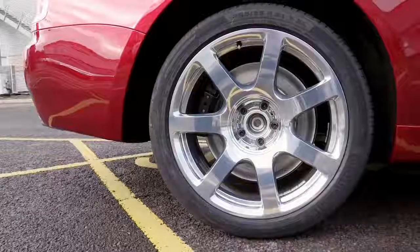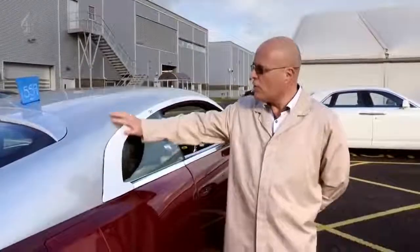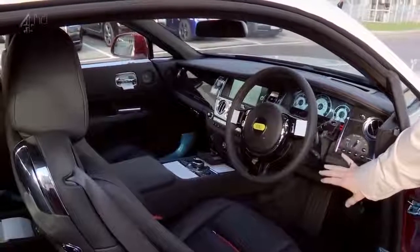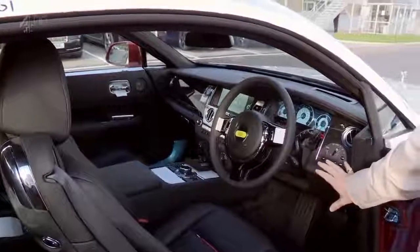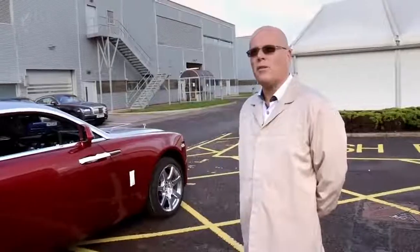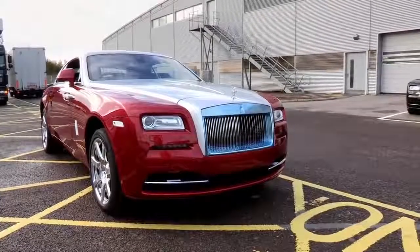The chrome wheels are an expensive option. We've obviously got this very brilliant silver on the roof, so we've got a great contrast. And then we've gone with night vision, lane departure, head-up display. And I'm very comfortable that if I park this against another Wraith, I'm not going to have somebody else thinking they've got a nicer one than I've got.